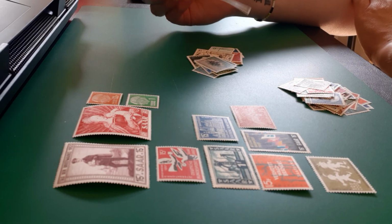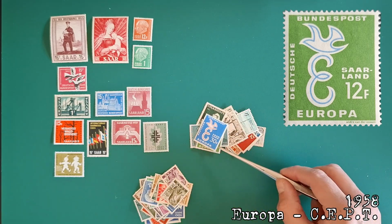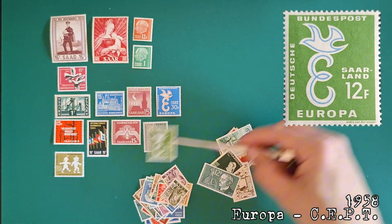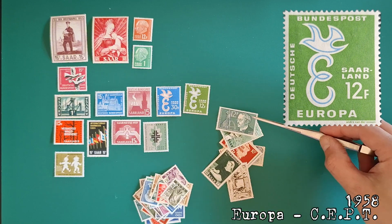1959, I think that's where Saarland ended. I think in 1959 they joined Germany, in a sense, from a postal point of view, as in that they didn't produce their own stamps anymore. So we've seen these before. We haven't seen the green one, I have to say. Yeah, I'm just placing them randomly here and there. You've seen this one.